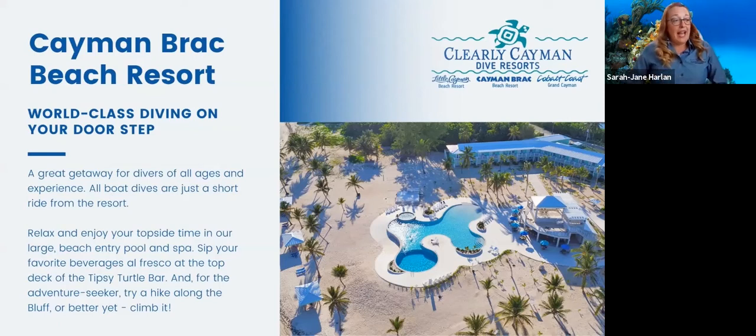So just relax and enjoy your time at Cayman Brac Beach Resort. We have a spa on site. We've got a gorgeous huge pool you can see in the middle there. We have the Tipsy Turtle Bar, and Cayman Brac, as I'll explain later, is the perfect island for the adventure seeker. You can try hiking or you can even try rock climbing on the bluff.